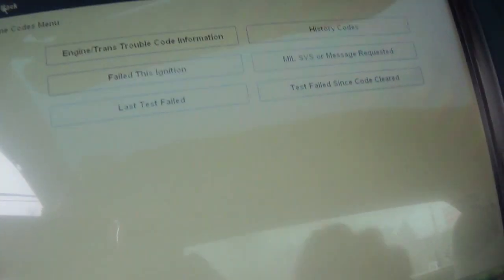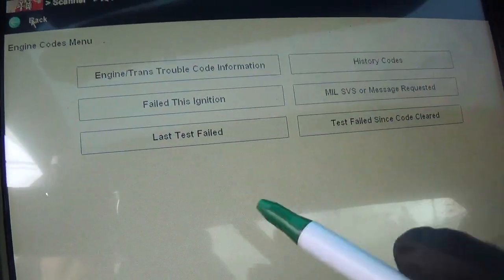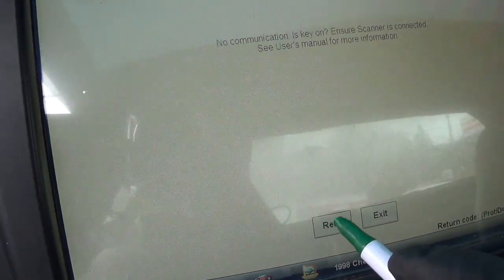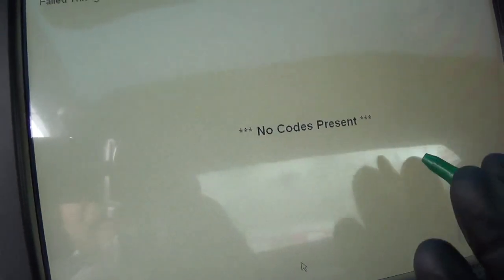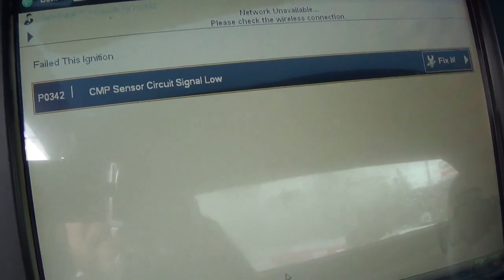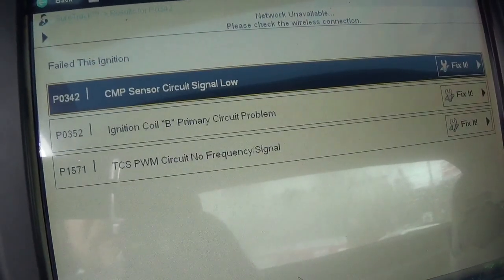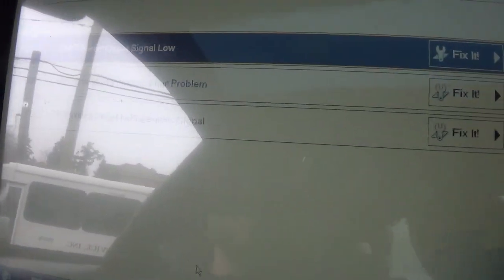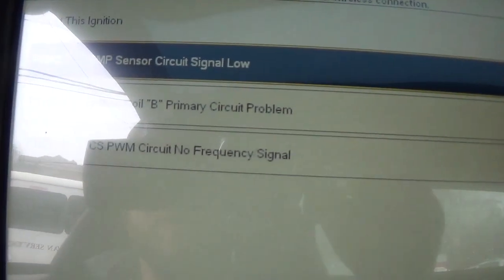One quick test on GMs you can do is to see if the trouble code is current. You can say failed this ignition cycle. Turn the key on. Now first it'll say no codes present because we haven't run the engine yet. So start it up, run it, and there you go. So those three codes instantly come up, so they're current. That just makes me feel better. We're chasing the right problem. It's not a history code or something. So that's cool. So we're going to the computer next.